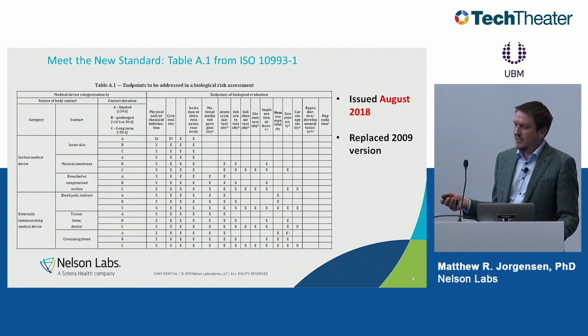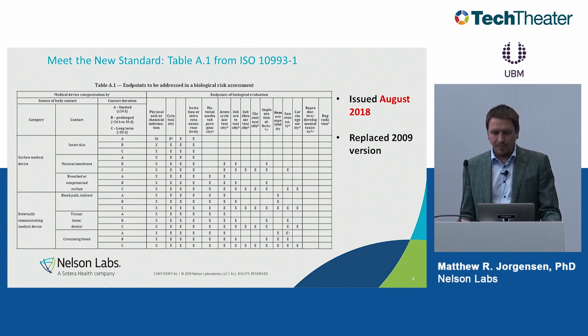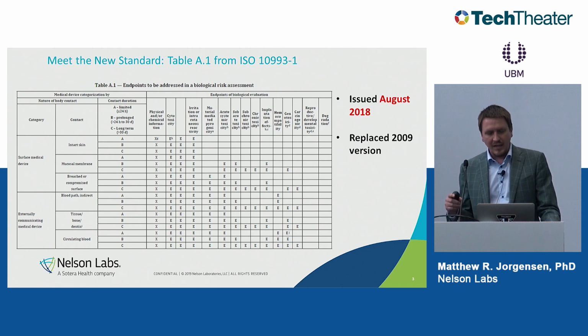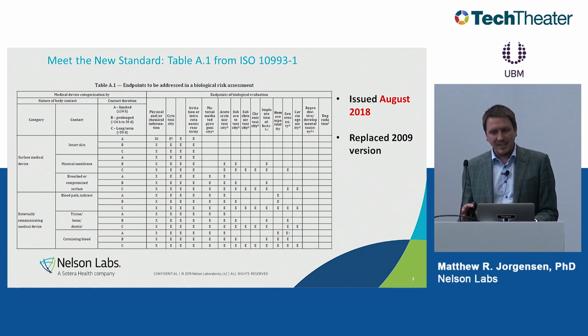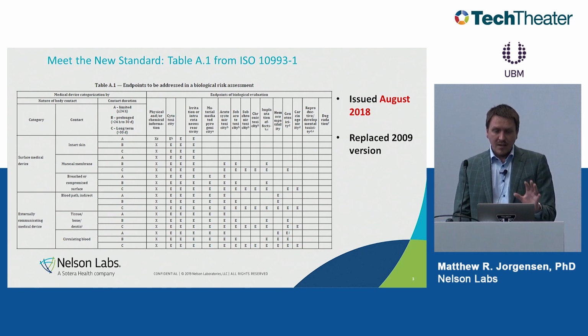And that's characterized by how they have replaced all of these X's with E's, right? So the E's in Table A1, the annex for 10993-1, mean that you should evaluate that endpoint. And we use the word evaluate because we wanted to really emphasize that it doesn't necessarily mean running a test. So you should do something, have a written process, do some sort of evaluation that demonstrates that risk isn't an issue for your device. And that doesn't necessarily mean a test. So that's really the key conceptual change.